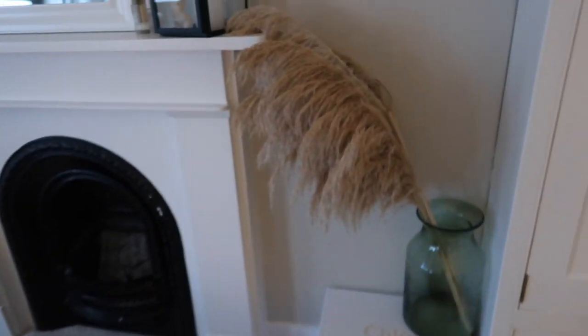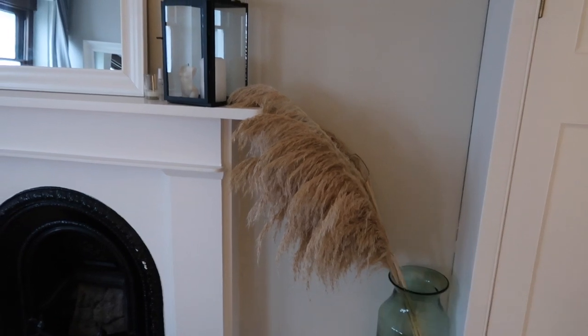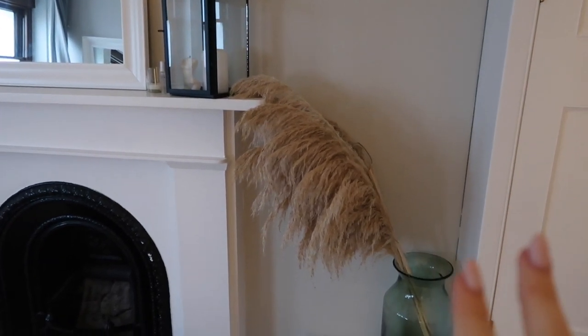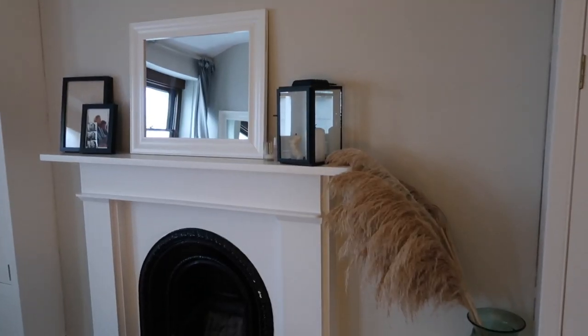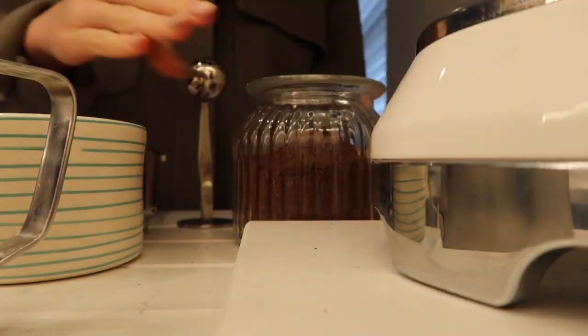Also, I wanted to show you, Laurie and his mum kindly surprised me with some pampas grass. They have pampas grass in their garden, and I was like, oh, is the pampas grass good? They kindly surprised me with some, so I think that looks so lovely. I don't have to keep the green vase like that or get a clear one, but at the moment this is what it looks like. I think I've shown you this already.